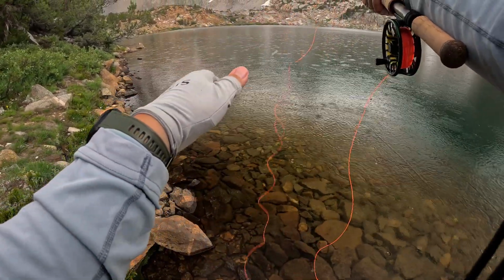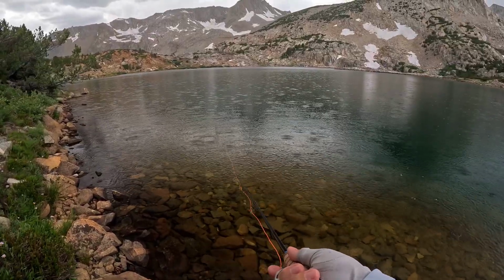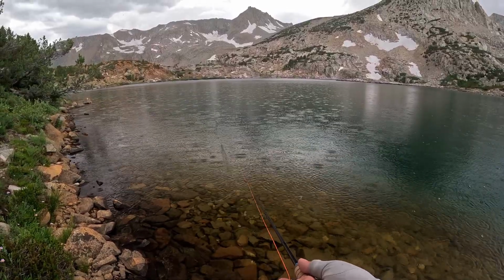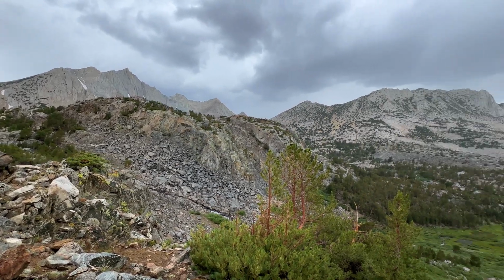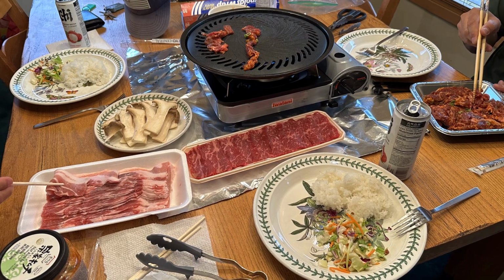So by the time I got up to actual Saddle Rock, I really didn't have a chance to fish because, as you can see, the weather was starting to move in. And it actually poured pretty hard right after this clip. Didn't last very long, but it was enough to get us going back down. And around here, I think we started getting some thunder, so it was a good idea. Because by the time we got to the parking lot, there was actually lightning.